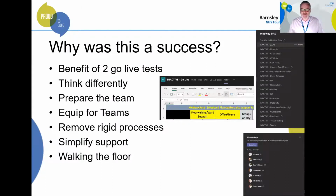And it forced us to think differently. So we'd already picked up a lot of things from the first go live about how we would reorganize ourselves for the actual go live, in terms of how we managed issues, communicated, and particularly things about people in the room. So in the go live test, there's probably about half the number of people that we'd be using at go live, because we would typically have all the supplier resource on site as well.